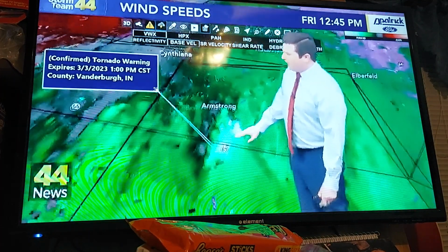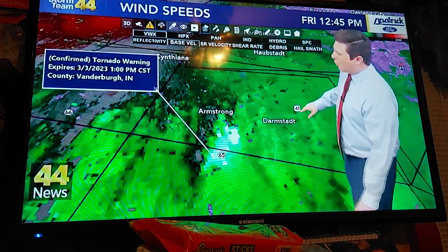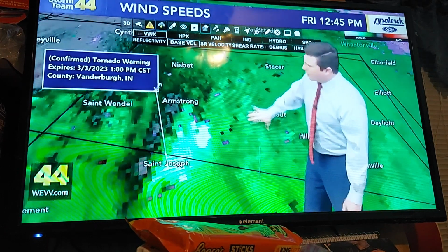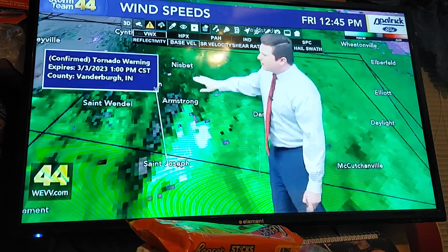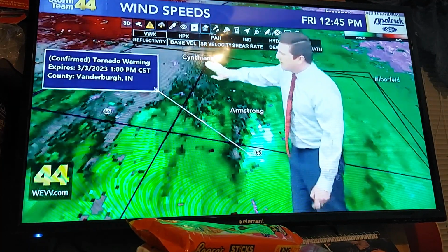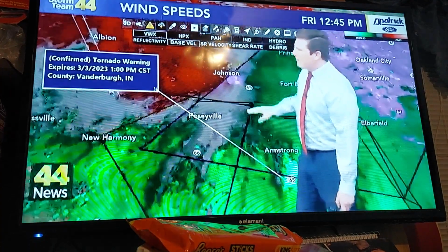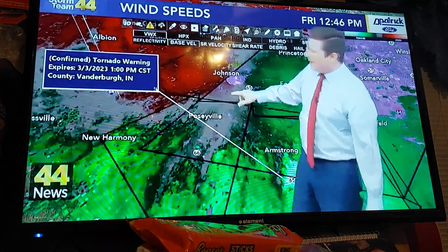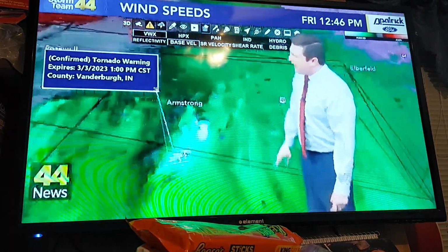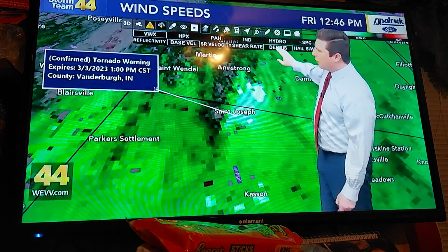So it's a fairly significant thunderstorm that has generated a tornado that is currently on the ground near Armstrong. If you're near Armstrong, Darmstadt, Stacer, Nisbet, St. Wendell, St. James, Hobstadt, Cynthiana. Cynthiana, not in the direct path of this system, but nonetheless, you need to be in your safe spot. Poseyville, the same story. Please, please, please get in those safe spots right now. It is a potentially dangerous storm on the screen currently.